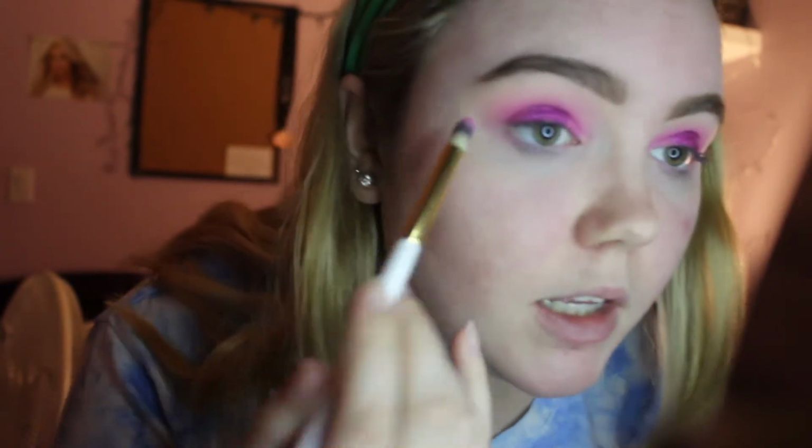I'm done with that. I'm gonna take that really kind of pointed pencil brush again, this one here, and I'm gonna put that darker shade and kind of blend it in. So the eyes are pretty much done except for like highlight and all that.